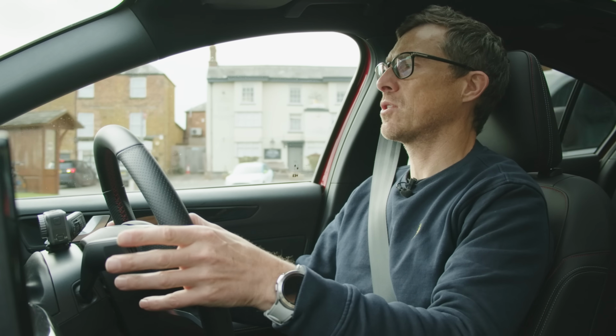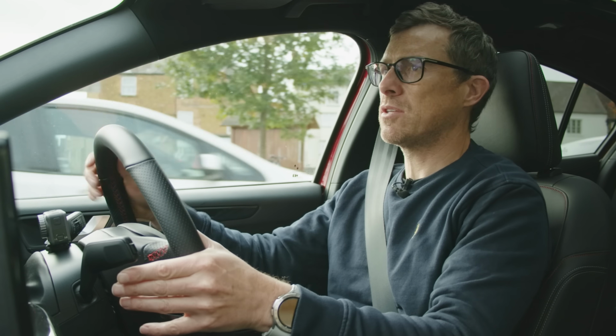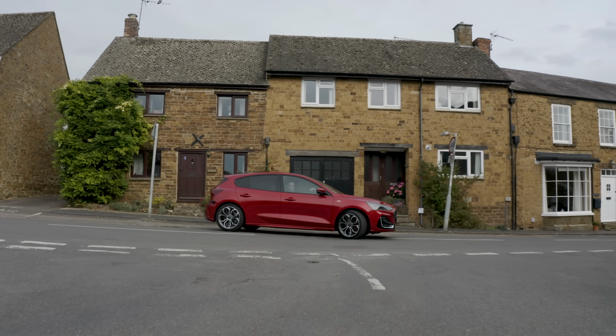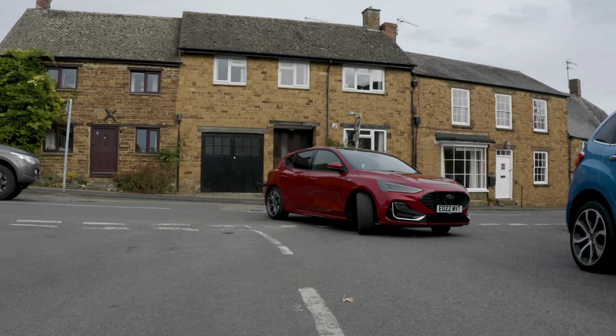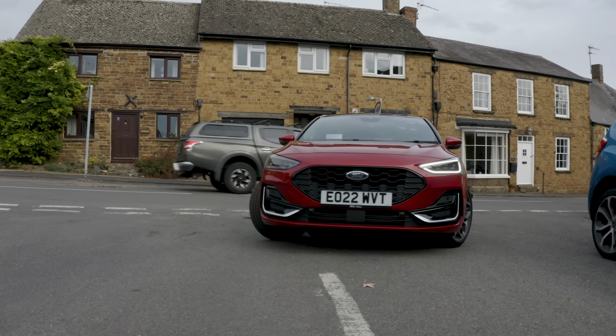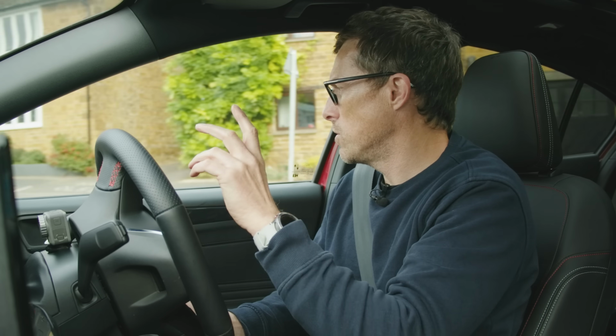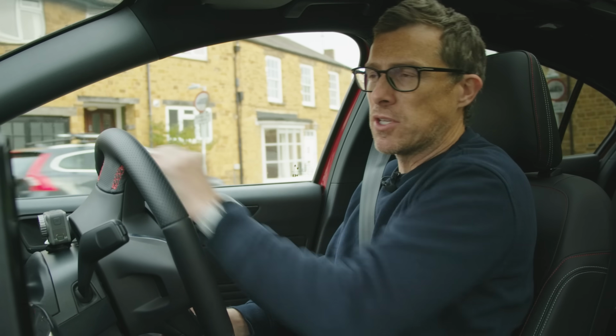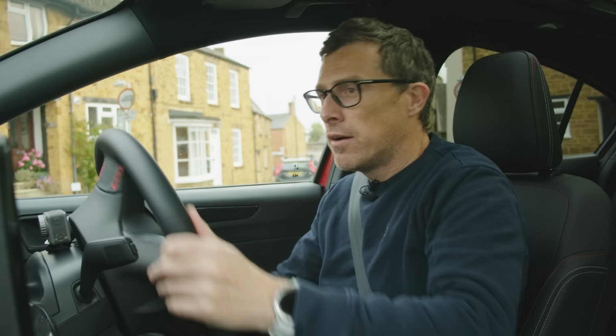Then there's the turning circle. So it's a little bit more than its key competitors such as the Volkswagen Golf and Skoda Octavia. It's 11.6 metres. I'm going to see if I can do my usual turn in this small space. I should be able to, just about, but it's getting a bit nip and tuck there. Wasn't sure whether I was going to curb the alloy.